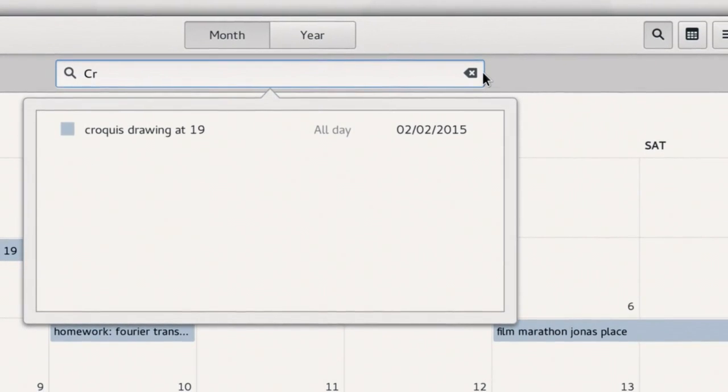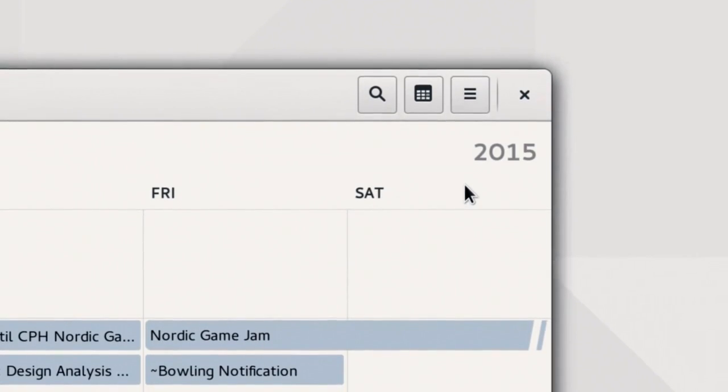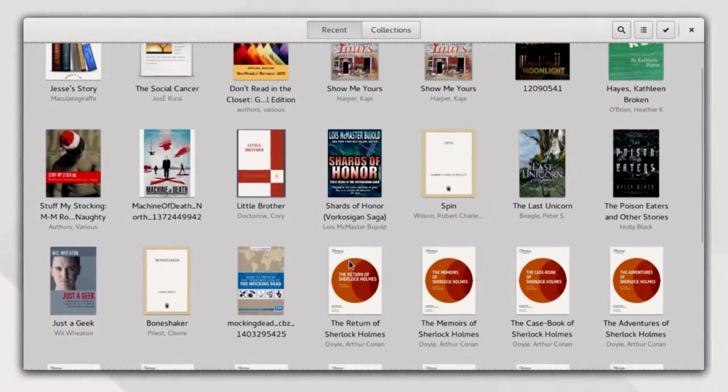GNOME Calendar integrates with your online accounts, so you can take your calendar with you on the go. This release also features a preview of GNOME Books.